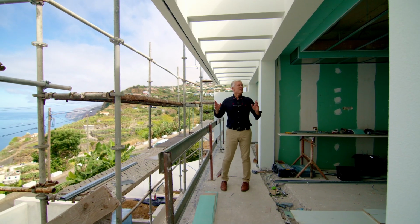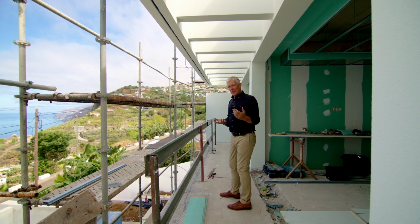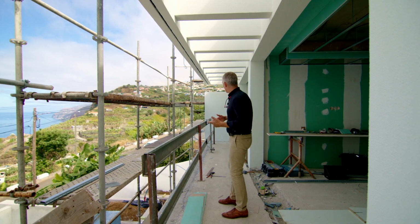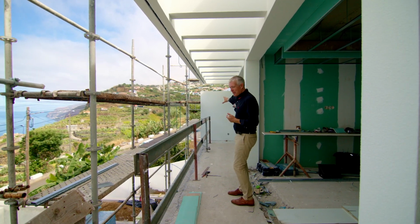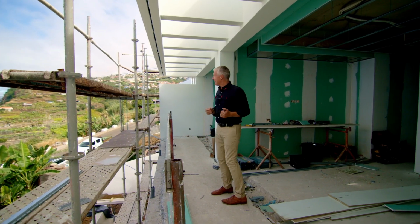So upstairs, lots of little detailing. When we're working on a project, what we're always trying to do is reduce the impact of walls, and make things feel much more natural and comfortable. So on this wall over here at the back, you can see we've taken out a nice little sliver at the top. Lovely little detail.